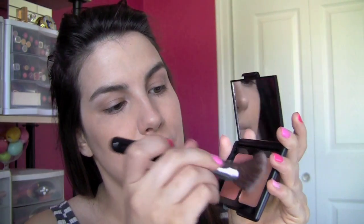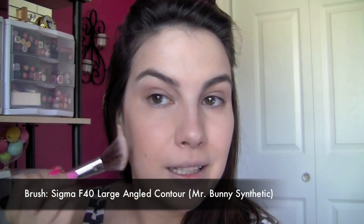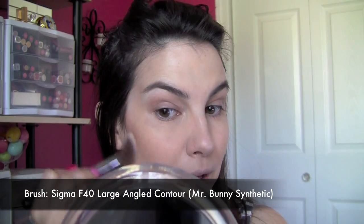And also I've got this large angled contour from my Sigma Mr. Bunny travel kit. This is the F40, I believe that was the kit this came from, and it's just a nice synthetic brush as well. It's got a lot of thick bristles, and I like to use this with the bronzer. So I'm actually just going to dab into the bronzer a little bit with this brush. And then I'm going to apply it practically like I would apply a normal bronzer.